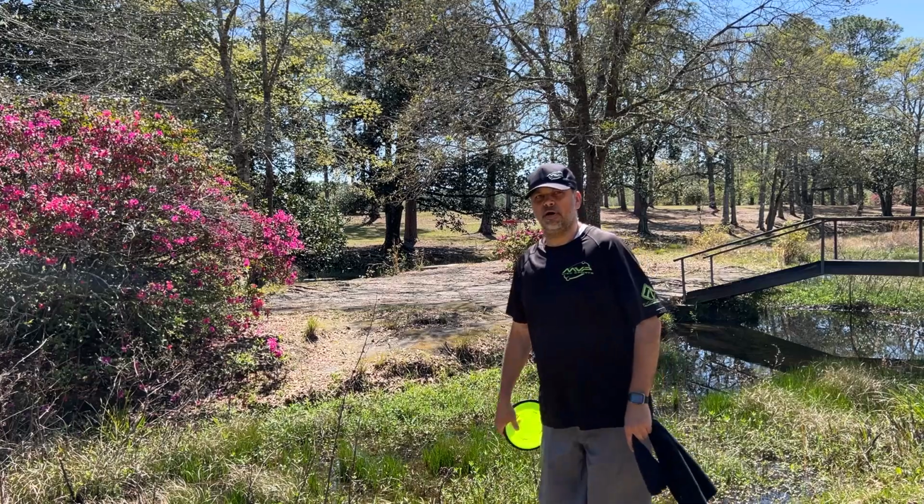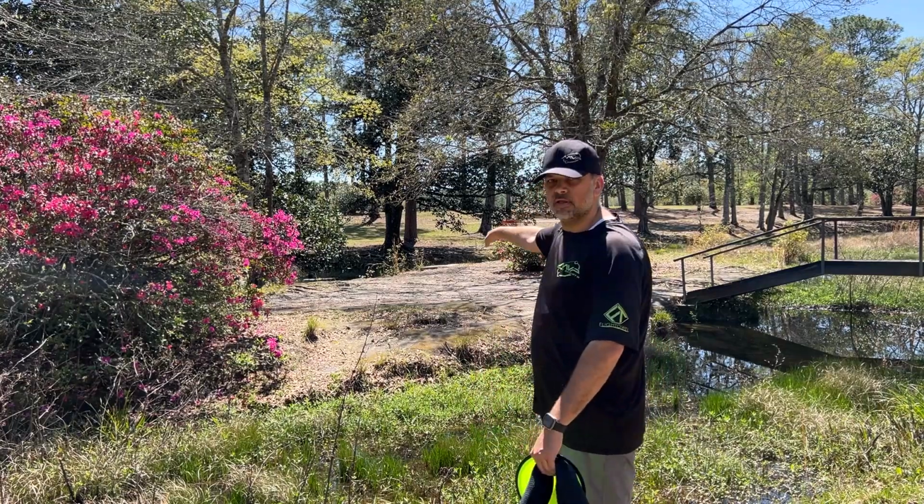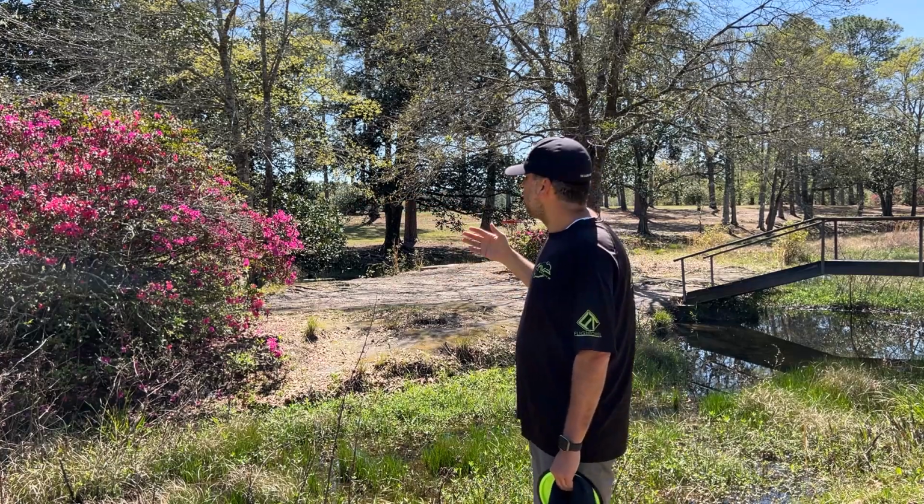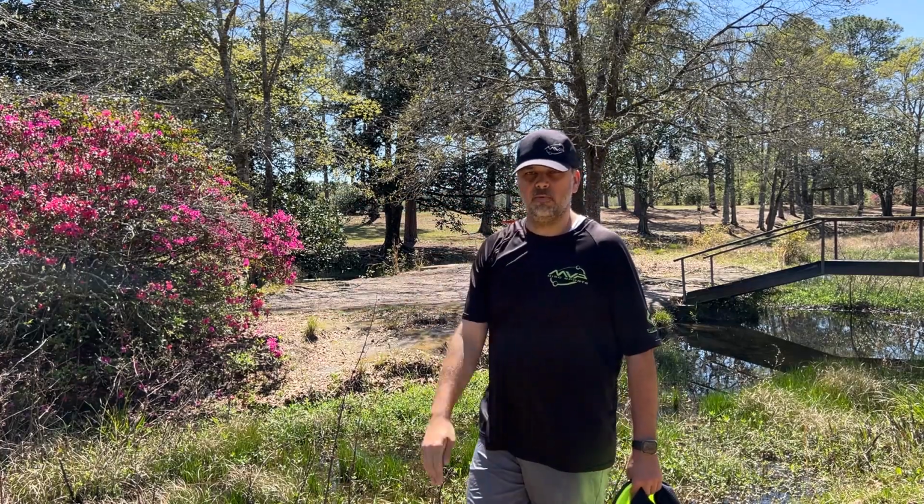That's what makes this so hard. You can't really run them from here. You have to just lay them up into the ground because it's so hard. It's like everything around here. All the pins that are next to the water have hard packed ground that just sends you into the water every time.